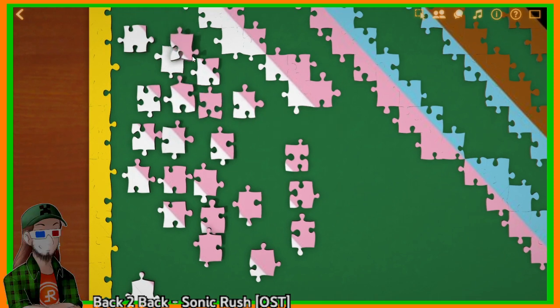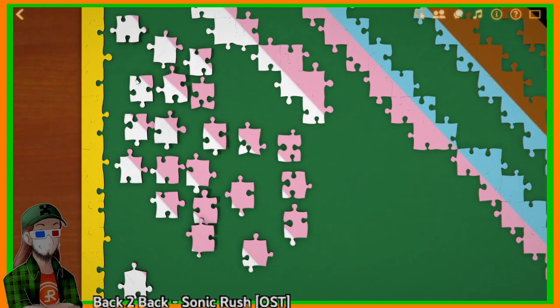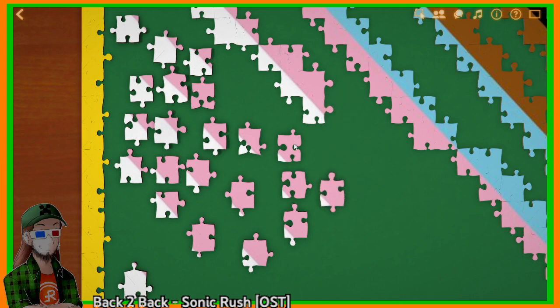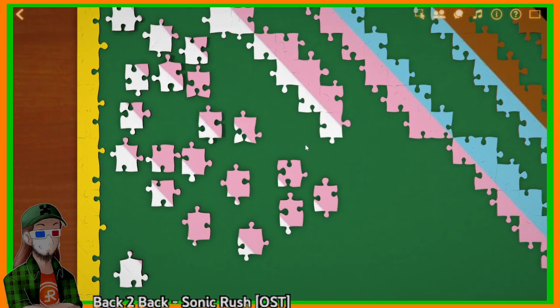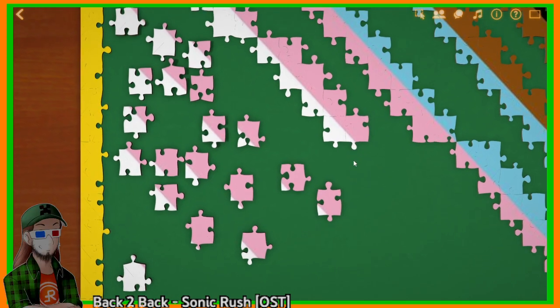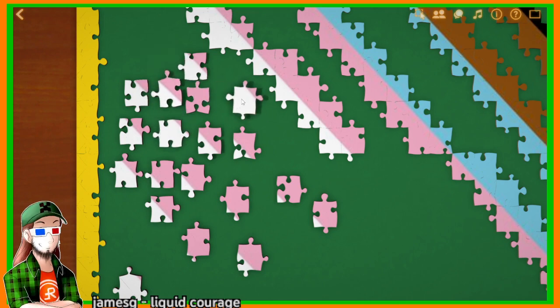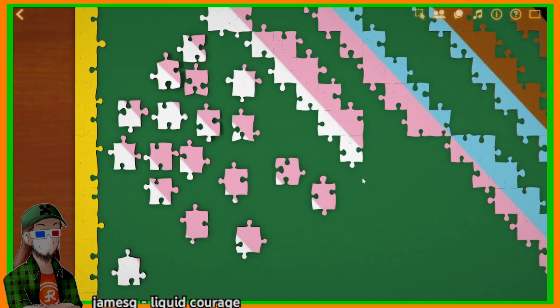Not this one. This one, maybe? Yeah. Possibly this piece. One of these pieces again. To the far right. Okay, this knob's a little weird. Here we go. My white piece. Nice.